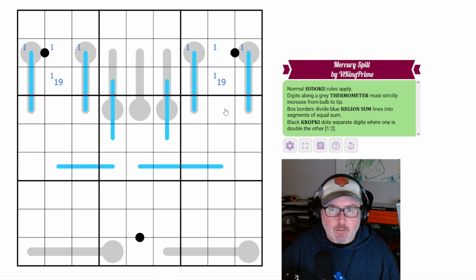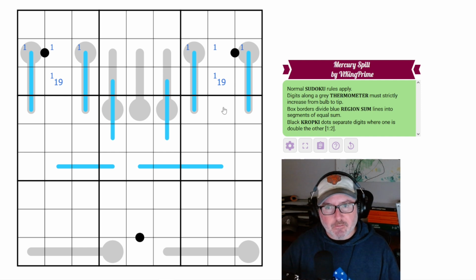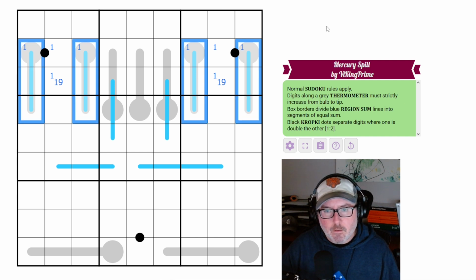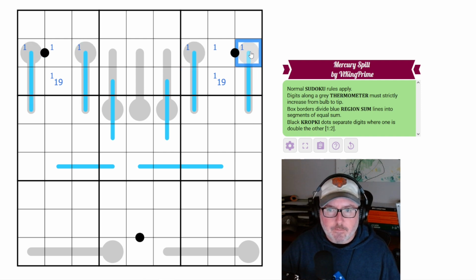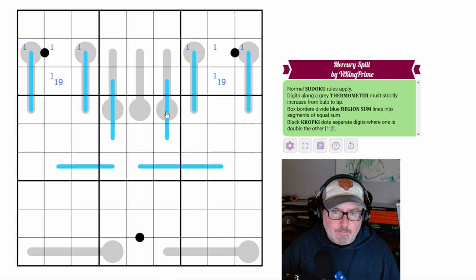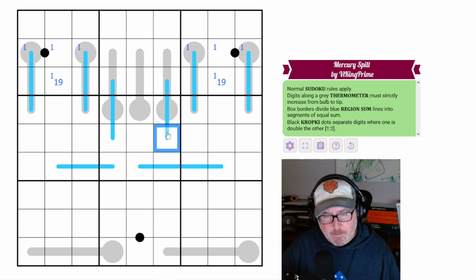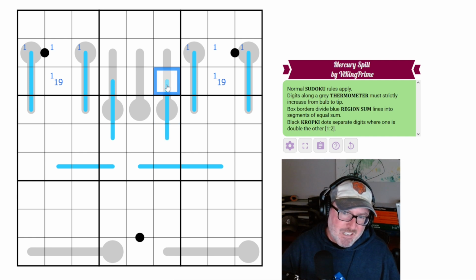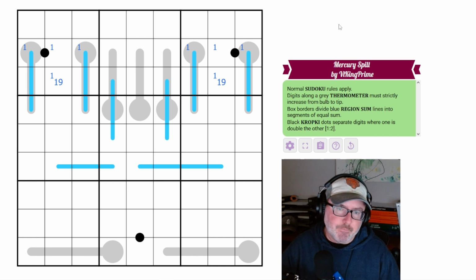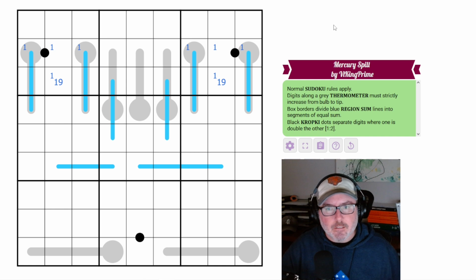Okay, so the other thing was thinking about how the region sum is going to affect the thermo. Now, if we look at these guys, the region sums seem to be consistent with how you would think of a thermo. So you have these two digits, which are lower digits, which are going to have to add up to a higher digit. All of these are like that. These are slightly different because we're going to have a low-ish digit with some other digit that has to add up to a mid-ish digit. So thinking about how those could work with each other. Is there something in here that becomes more apparent when you think about it in the entirety of a row or a column?